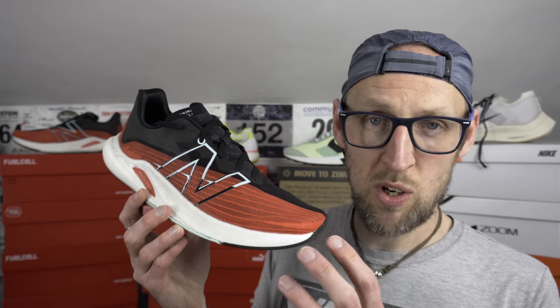So all the feelings today on the long run back up the stuff I had in my initial review a couple of weeks back. It further solidifies my thoughts about the versatility of the Rebel 2, but obviously that wear on the outsole is a bit of a concern, certainly at this point. Midsole's feeling really good. It's opening up a little bit. Certainly an option for more pacey, longer range efforts.